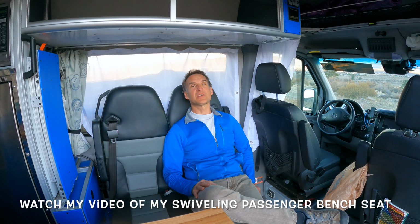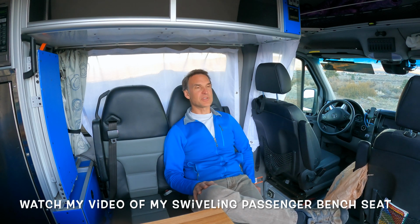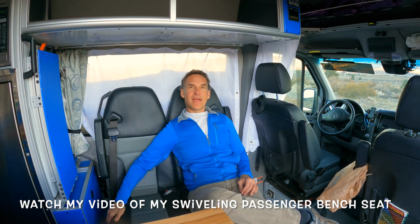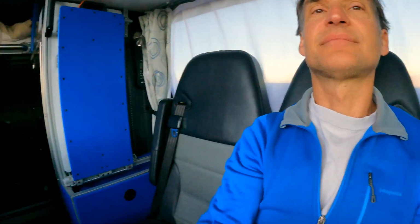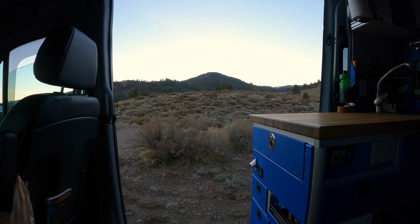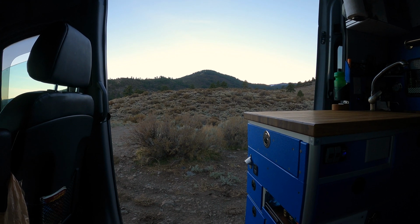And of course they do rotate around, as I presented in a previous video. They rotate around so the two passengers can face forward, so they're on a swivel. So these things have been great. Absolutely love them. Let me show you a little bit of the view here. You see that? Sit right here and have this big window, this lovely view, seeing everything going on.